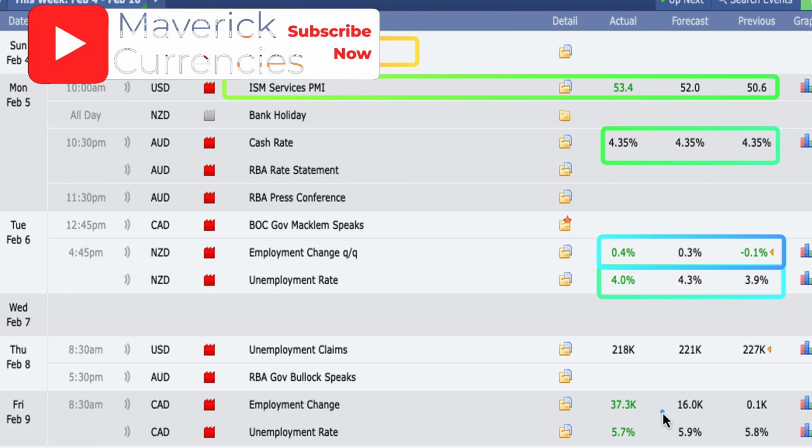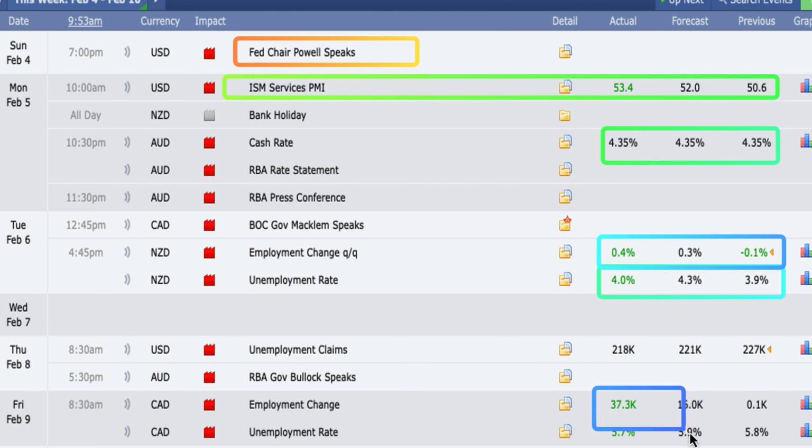Now looking at the numbers out of Canada this morning, look at that. The unemployment rate fell to 5.7% from 5.9%. And they also had a big jump in employment change. The expected was 16K. Now it's sitting at 37.3K. So these numbers are again telling us that the economy is strong across the world. Things are doing okay. And I think that's really where we are as far as the market sentiment goes.